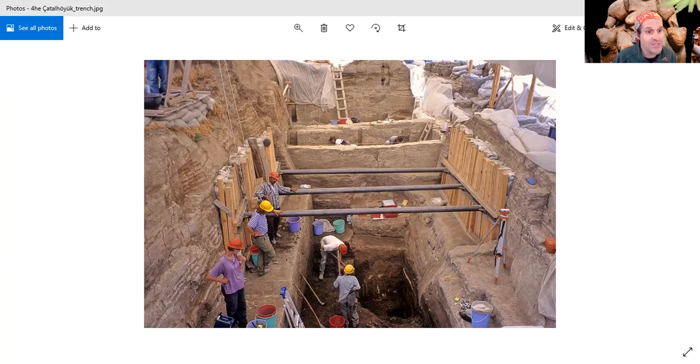So by looking at traces, we can work out if people were actually buried with foodstuffs. In the excavations in the 1950s, it was just a hypothesis. They find a body. Was it buried with something? They didn't know in the 1960s.